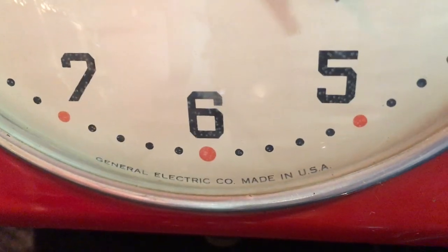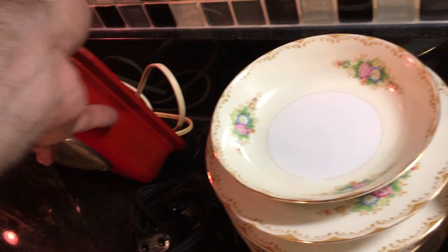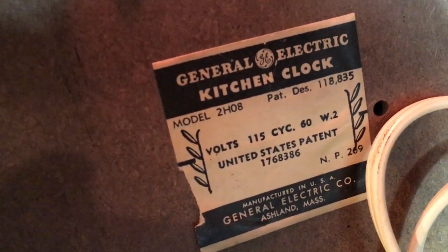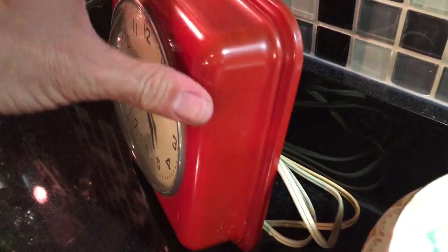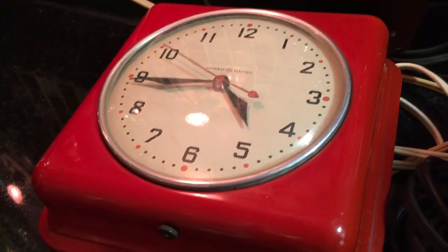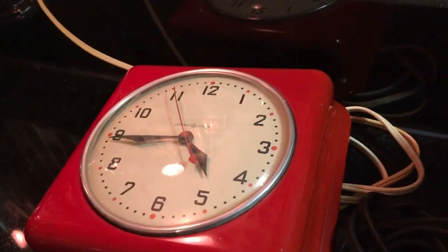General Electric. It's running perfectly and quietly, as you can see. Also marked on the back, the original paper label, with the model number and everything. So I see no reason why this wouldn't bring hopefully in the $50 range. So we'll set it. I like to be conservative, you know. The one that went for $90, who knows, but this one hopefully will bring about $50. And I paid $10 for it because I knew I would make a decent profit on it.